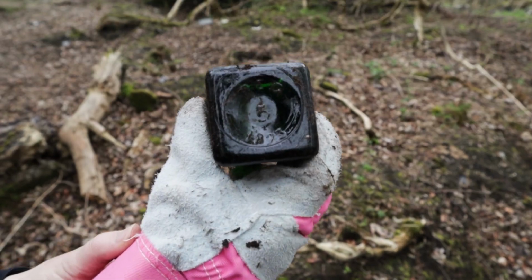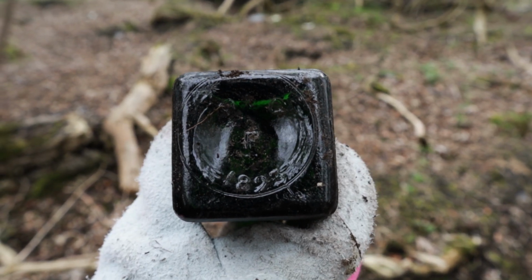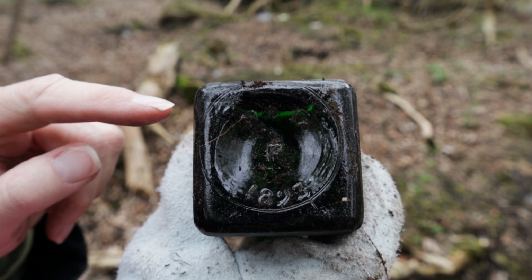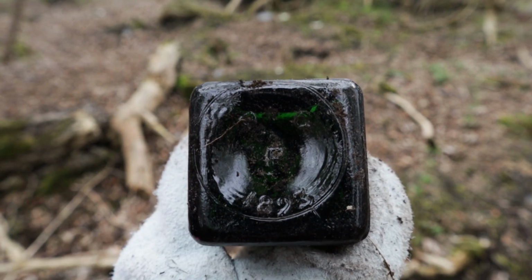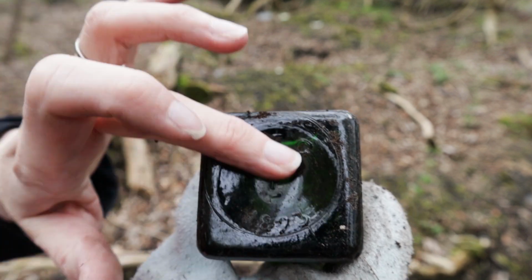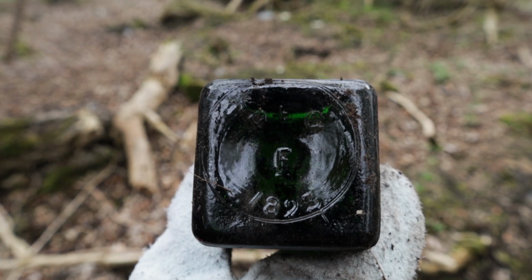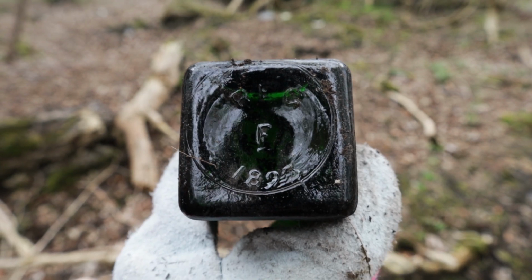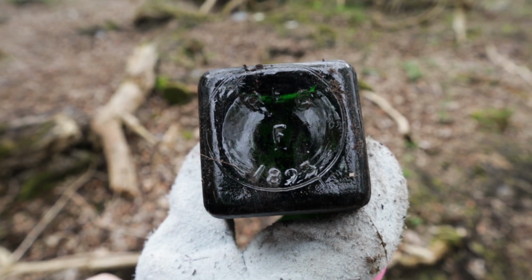Now Nicole's just picked this up and we've seen there's some detail on there. I'm not sure if you can read that. I think you can actually, it's quite clear. I think it says registered in 1893. And is that a little P in the middle or is that just a pontil? There's something there. I think it's an F actually now I see it. Yeah, I think it's an F with an underscore. So 1893 and an F with an underscore. I wonder what that could be.